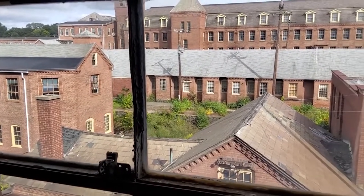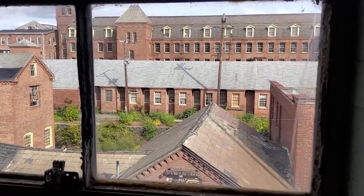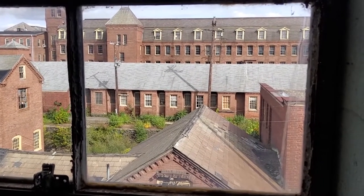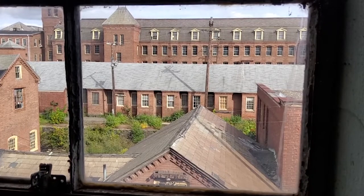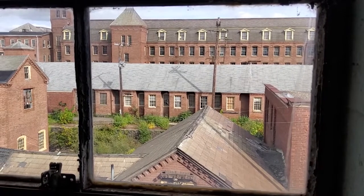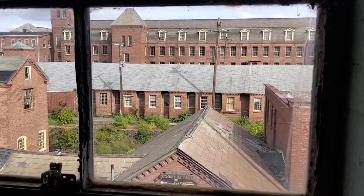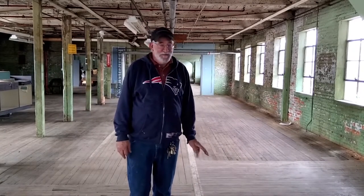There are more than 20 buildings on the site, and the site covers approximately 16 acres, including the Mill River, which runs through it, and what used to be the raceway that powered the water wheel that provided the power in the 19th century. This is a typical building of the manufacturing process that was here at Reed and Barton.